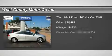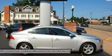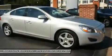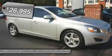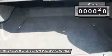Our Volvo S60 T5 combines excellent performance and superb style with outstanding safety features. Its sporty T5 uses a turbocharged 2.5-liter engine that produces 250 horsepower and delivers strong performance around town as well as on the interstate. This is one heck of a powerful engine.